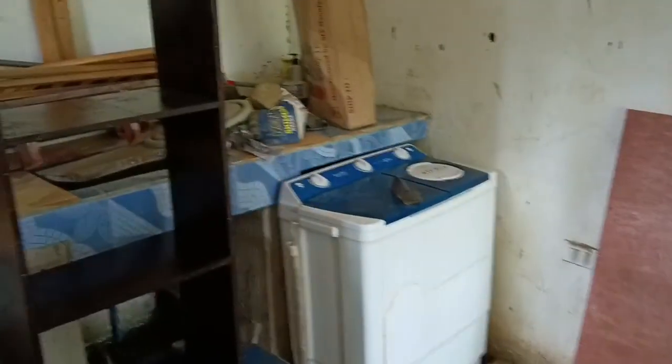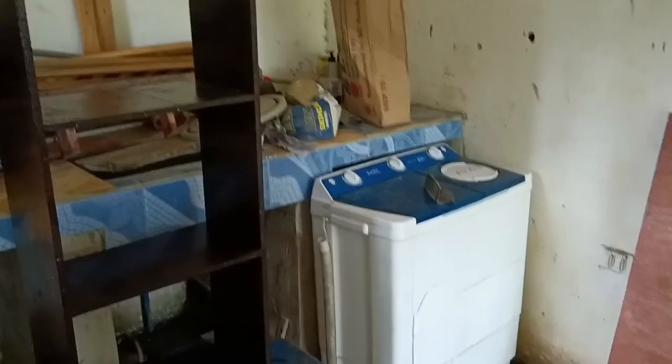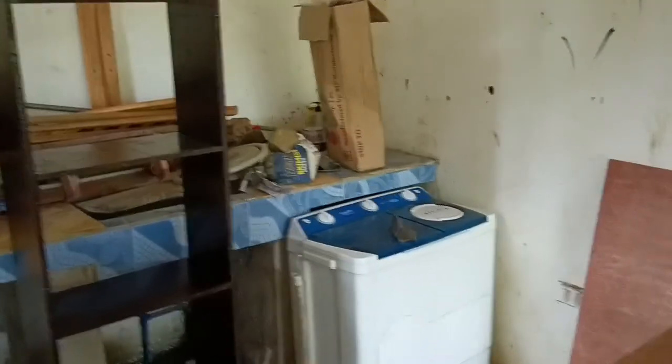And that washing machine, clothes washer, we've had that for about 3 years, and it just gave up the ghost. So I don't know what we're going to do. I think we're going to try and have it fixed. But this is our garage.